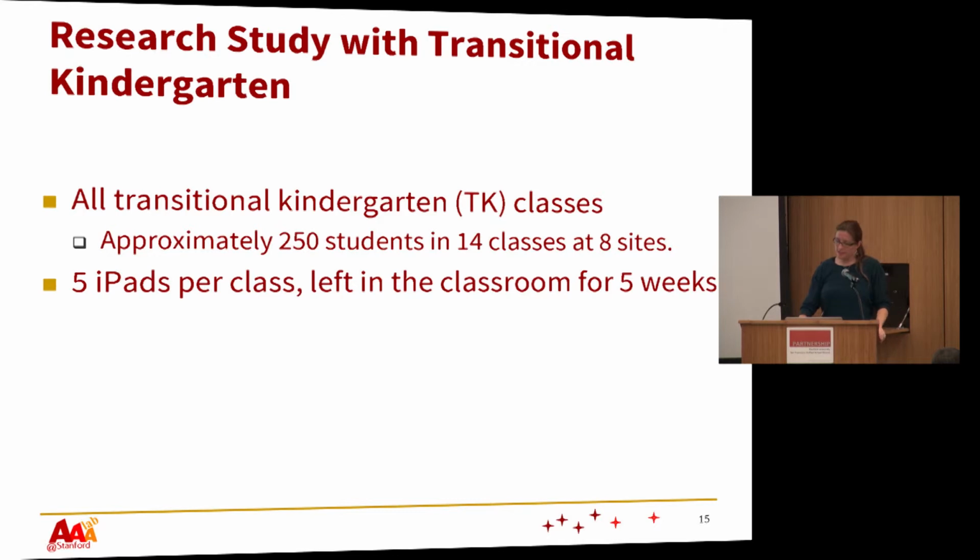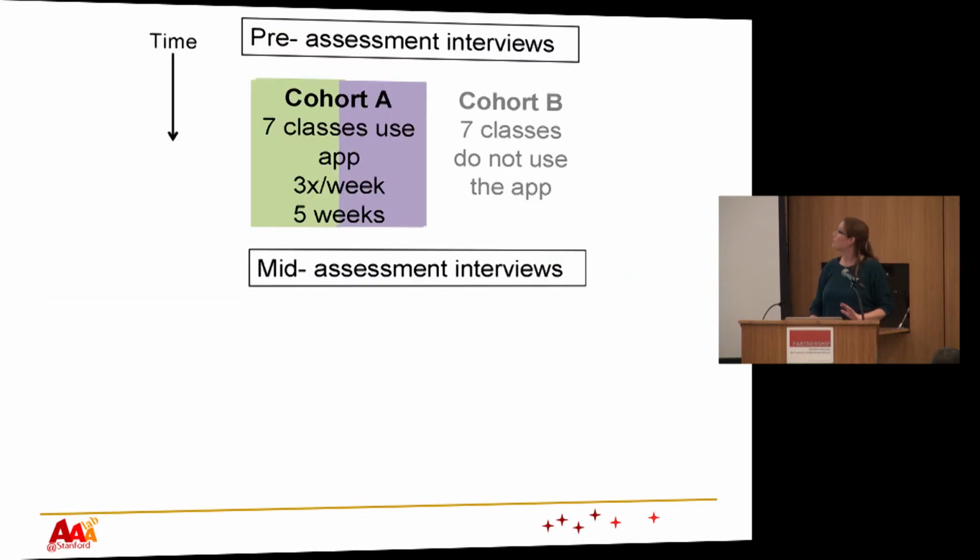And so the study design, this is actually the first half of the study, and this is where we are right now. We just gave these mid-assessment interviews, so this is what I'll be focusing on. So we gave all the students a pre-assessment interview, which was a 20-minute one-on-one interview where we asked them a bunch of questions. Then cohort A, 7 of the classes, used the app about 3 times a week for 5 weeks.